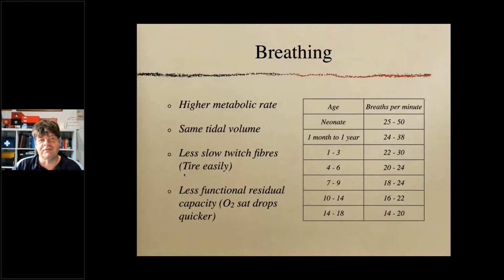Is there a follow-up question from that? No. Does anyone else have any pearls about how they decide?